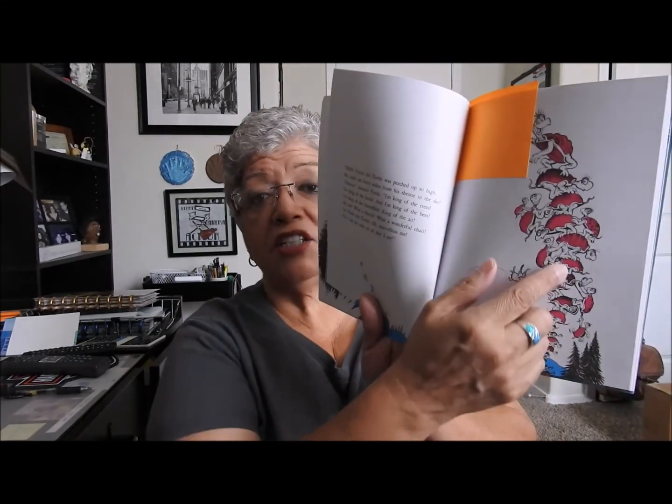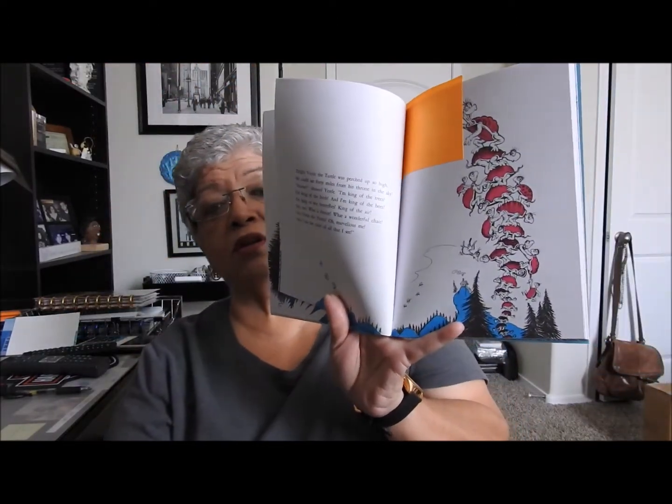Yertle the Turtle and Other Stories. So let's just read a couple pages. Remember he got a bunch of turtles so he could sit up real high, and he thought that he can rule the world the higher he got. So let's do a couple pages because I know I'm running late.